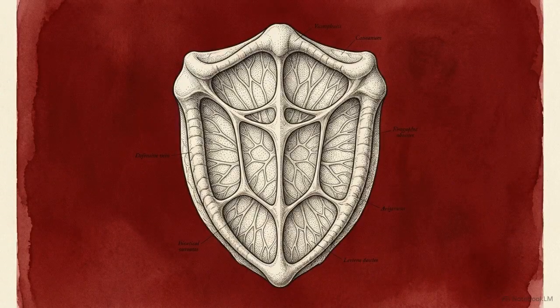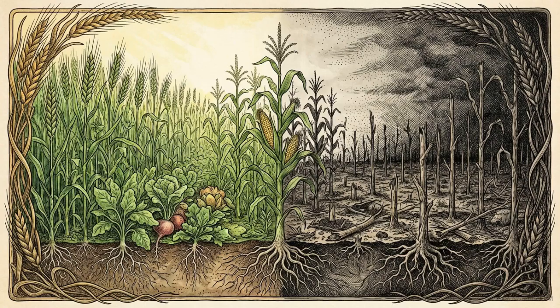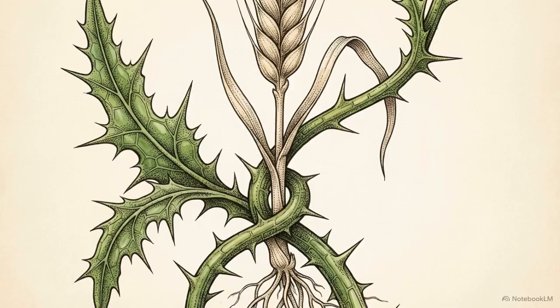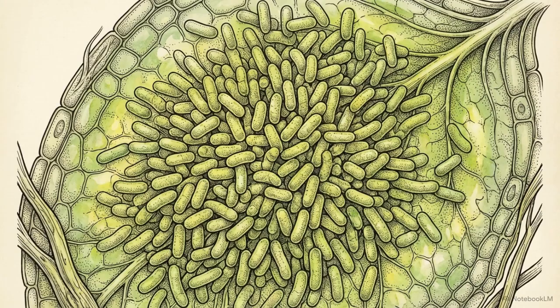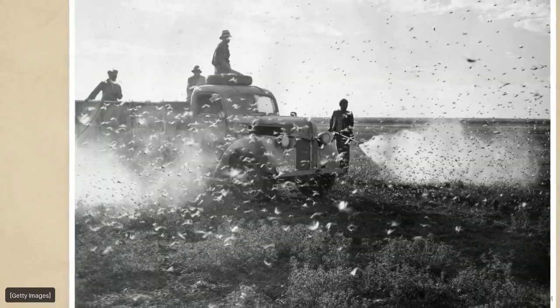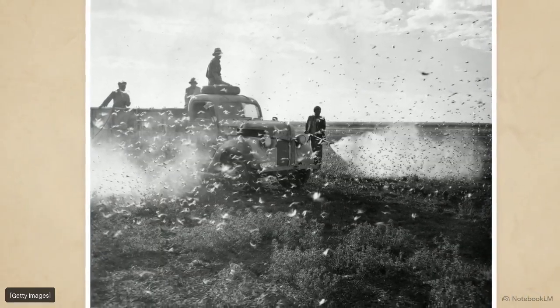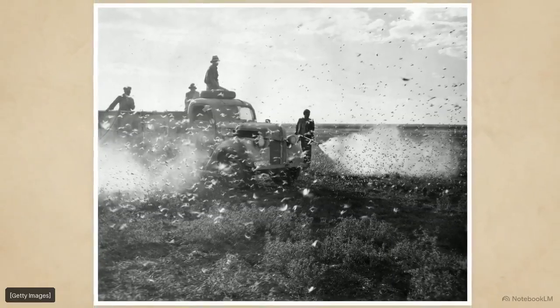The final pillar is protection. A massive potential yield means nothing if the crop is consumed or destroyed before it reaches the market. In the field, crops face three biological enemies. Weeds are unwanted plants that steal water and nutrients. Pathogens, like bacteria and fungi, cause systemic diseases. And insects physically destroy the plant cells, sometimes arriving in swarms so dense they require heavy vehicular spraying to neutralize.